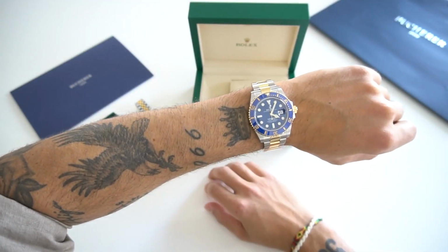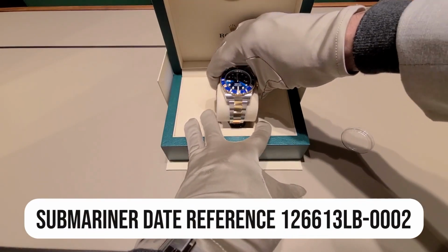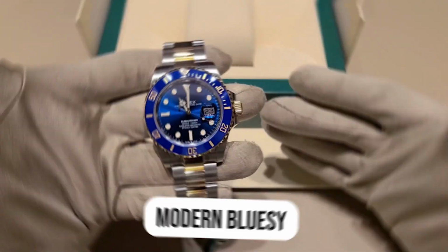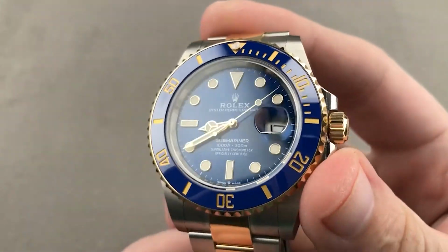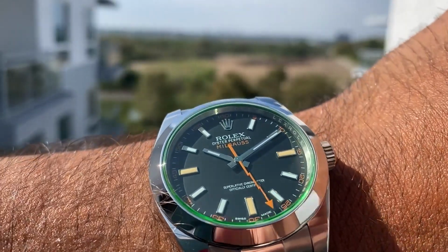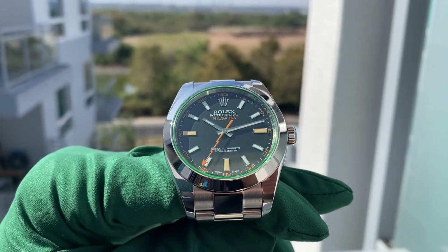And for those looking for a stylish sports watch, the Submariner Date reference 126613LB-0002, known as the Modern Blue Sea, is a standout. With a royal blue dial and a unidirectional blue bezel adorned with gold markings, this watch is made of Oystersteel and yellow gold. There's something truly special about Rolex watches that goes beyond just their luxurious appearance.